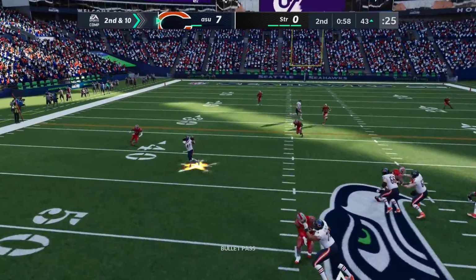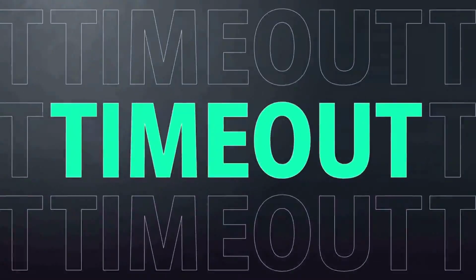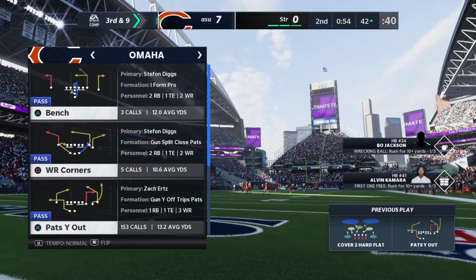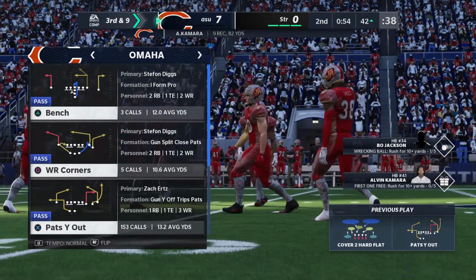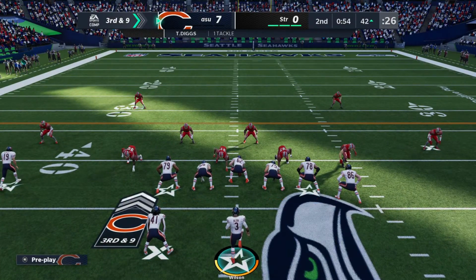From the gun, it's Wilson. He's going to hit his man out of the backfield. Complete. Now the Bears will use their 3rd and final timeout as they get the stoppage with a little over 50 seconds to go in the first half. The line to gain is the 33 on 3rd down.